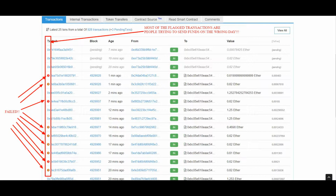The vast majority of these are people from different day allocations, so we're in Flash Group 1. Most of these transactions are people in Flash Group 2 or 3, for transactions that are supposed to be made on other days, not today, trying to send funds too early. They're not in that group, and these transactions are failing because they've just not followed the instructions. It's real simple. Pay attention, make sure you send the right amount of funds on the right day to the right address, and then you won't be one of these multiple red flag transactions that are not going to process on the blockchain. So as you can see, fairly painless.